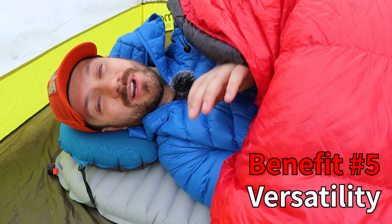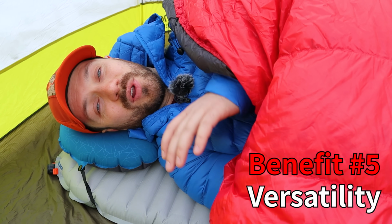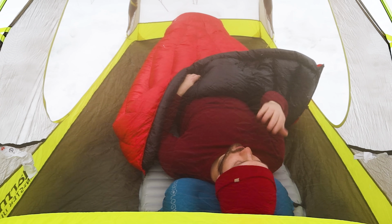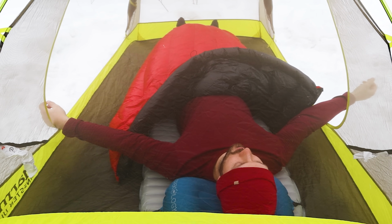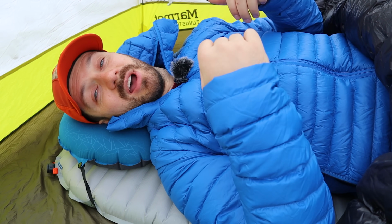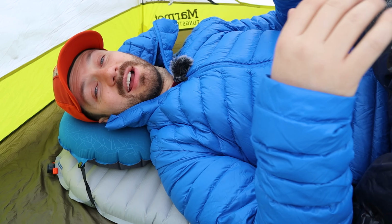I find you can use quilts in a much broader range of temperatures, especially using a colder rated quilt for warmer temperatures, because you can adjust easier in the middle of the night. You can stick an arm out if you start getting too warm, stick a leg out much easier, or just generally loosen the quilt off and move it off of you a little bit. Compared to a sleeping bag where the only thing you can do is really unzip, and you can't really get your legs cooled off as easy compared to a quilt.